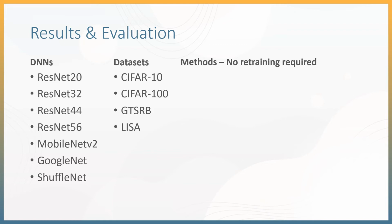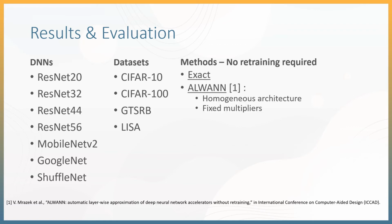The first method we consider is the exact method, which uses an exact 8-bit multiplier and is a baseline for our experiments. We also consider the all-one method, which utilizes multipliers from a state-of-the-art library and employs weight tuning to minimize the error that the approximate multiplications incur.